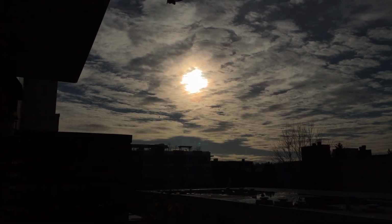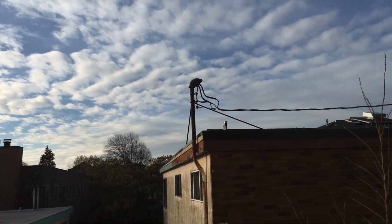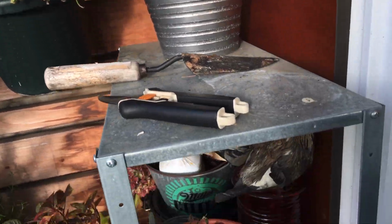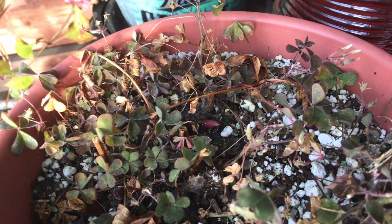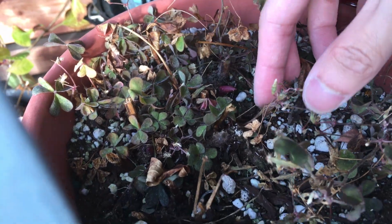It's December 2nd, 2019. It's been pretty chilly here in Seattle. Let's start the update over here. The pine tree looks pretty much the same. Peony down here, you can see I cut away the leaves, and here's a dormant sprout that's gonna come up during the spring.